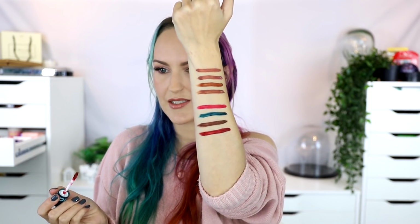Number 3 in this set is called Mahogany. This is a really beautiful, dark chocolatey brown. It's a mahogany shade. It's stunning. And the 4th one is called Dahlia, and this is where you get your red in the set. So you can see that's almost like a snowy whitish red, where it's got some darkness to it. Beautiful shade, very, very nice.